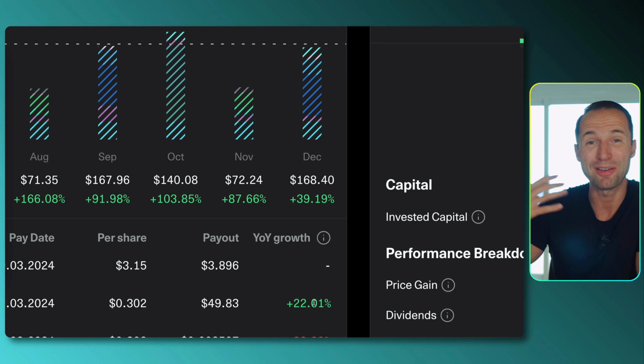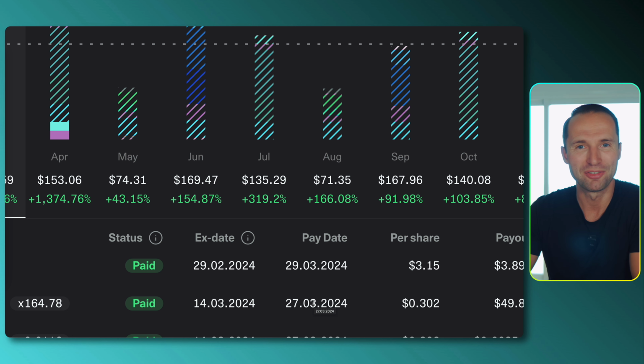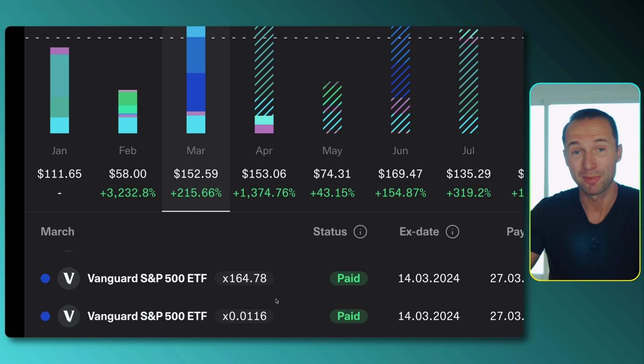And still considering I haven't really bought much of that ETF in recent times, as I really focused on individual dividend shares. Even though in the future that might change, I will do a future update video on my portfolio strategy going forward. Now you can see here, I got a second payment from the same stock basically, and you may wonder, why is that?